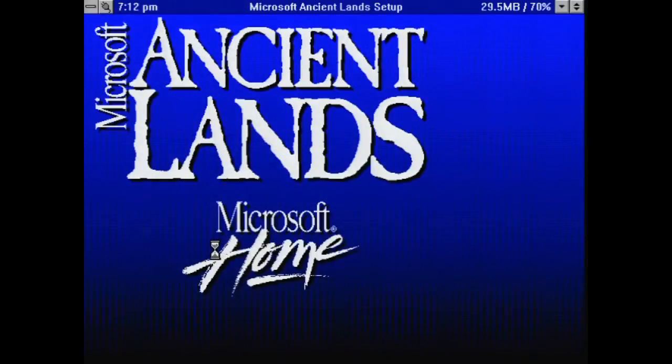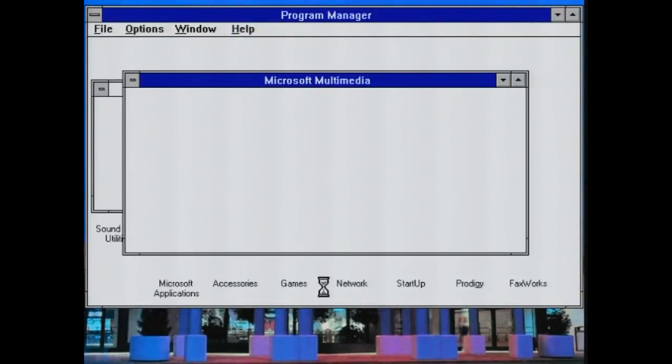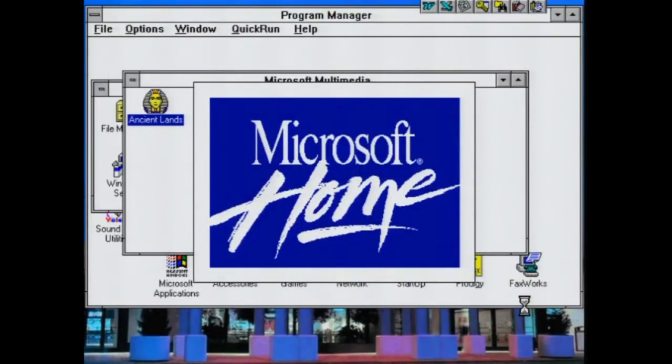Okay, we'll restart Windows because this is what you used to have to do back then. Actually, you still do, thanks to Windows updates on Windows 10. In fact, it'll restart whether you like it or not, even in the middle of a very important Word document. Okay, there's our new program group. Ancient Lands. Well, let's see how this is going to be. If you ask me, it's probably not going to be all that exciting.